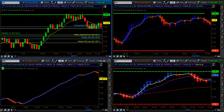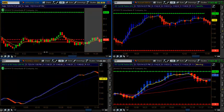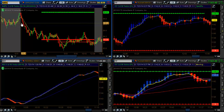My trading mantra of know one thing, know it well rings true for all markets, whether you trade the ES or Apple. You say Apple? That's right. Let's go ahead and pull up Apple for a second. We take a look at Apple. Where do we get in trades like Apple? Look at that, right from the open.